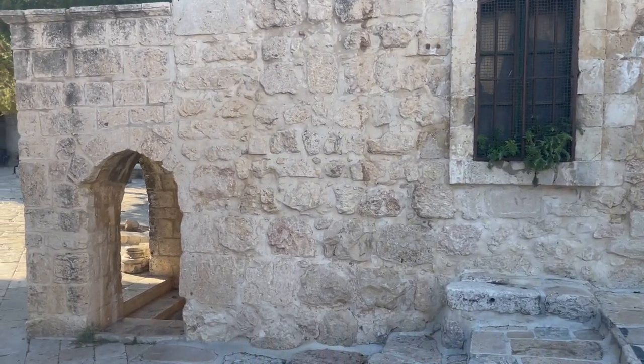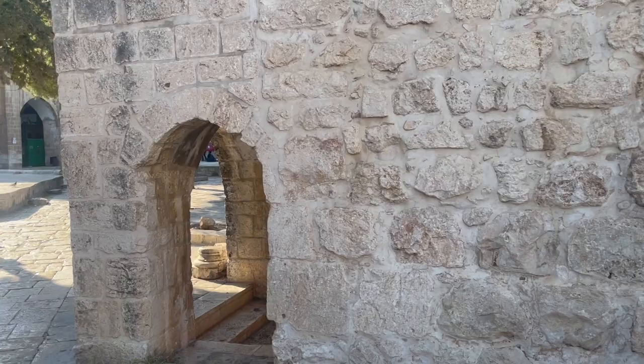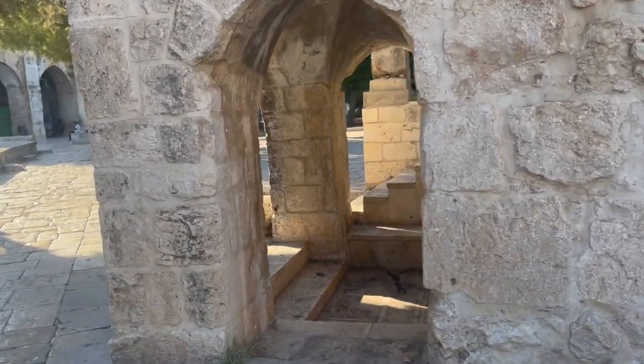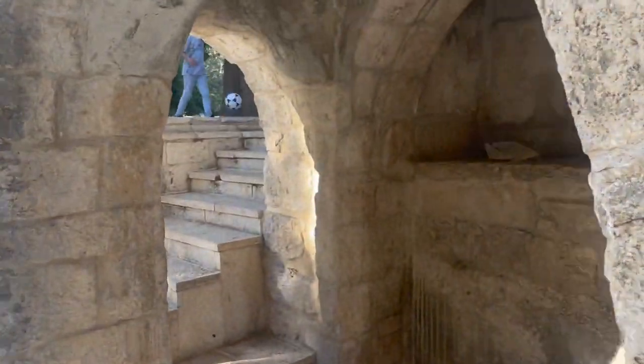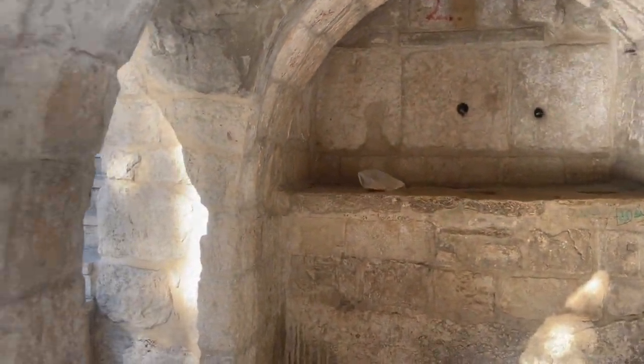This small building over here is called the Shalan Spring. It was built in the Ayyubid period in 1216 AD, and it was renewed in the Mamluk period in 1429 and also during the Ottoman period.